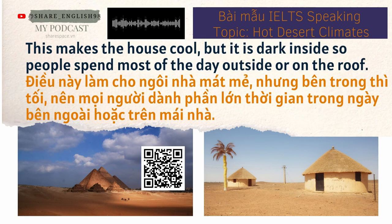This makes the house cool, but it is dark inside, so people spend most of the day outside or on the roof.